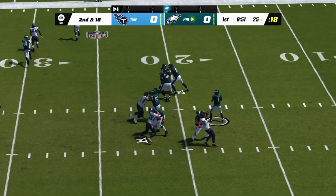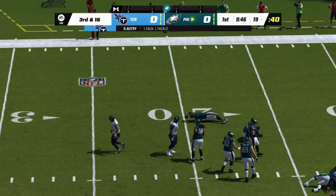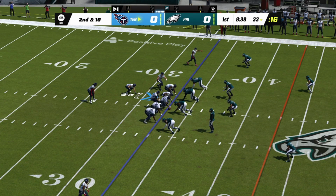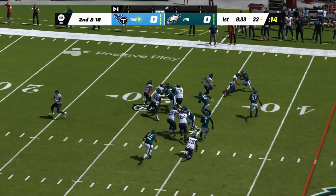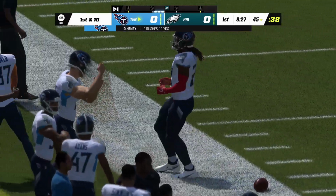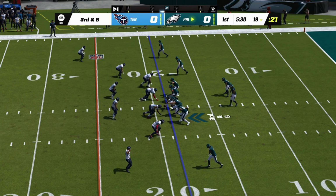Throwing is Hurts, and he can't get rid of it. He's taken down, and your linebackers set the edge. Officially nothing on that last run. They'll try again, 2nd and 10. They'll run it again with Henry, and he'll be tackled right on the chalk of the 45. So after the second down incompletion, they'll come up now against a 3rd and 6.